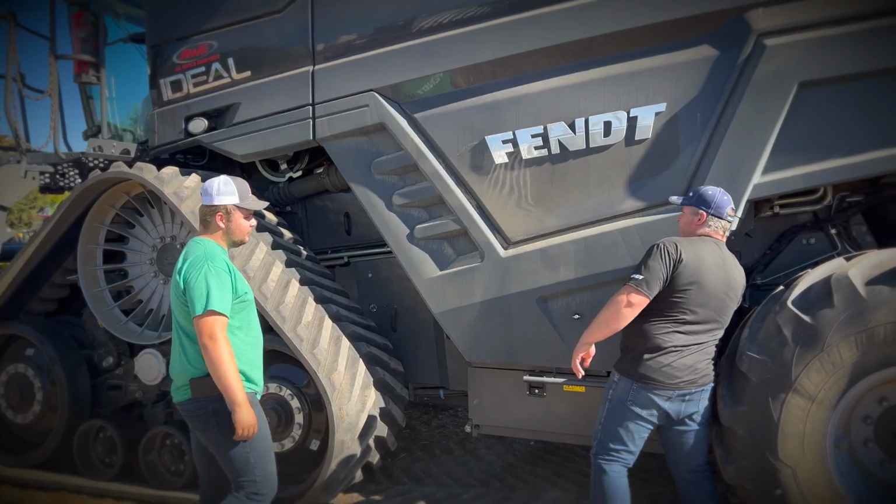My name is Darren Burka. I'm from Snowden, Saskatchewan. We farm just over 10,000 acres. My father farmed, and now my son is going to be farming it.